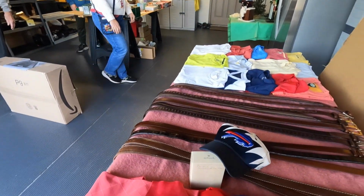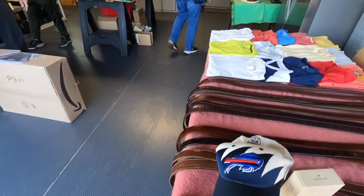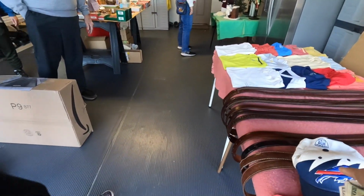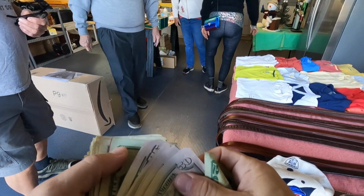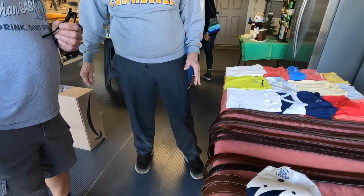Deal. Oh, let me see. I got any more Buffalo hats? Well, I like that. I like that style. Yeah, looks like a shark. They better win this weekend, or I'm going to kill them.